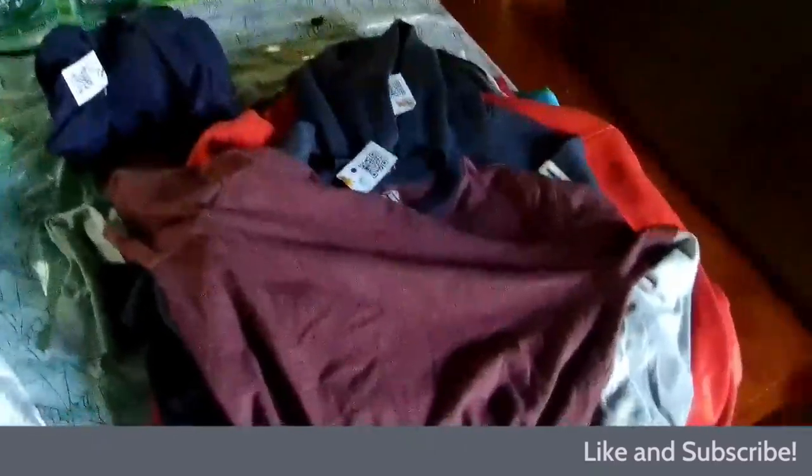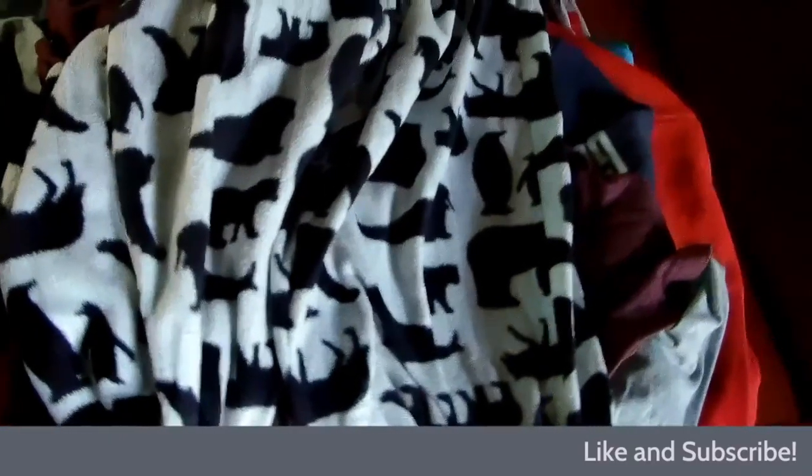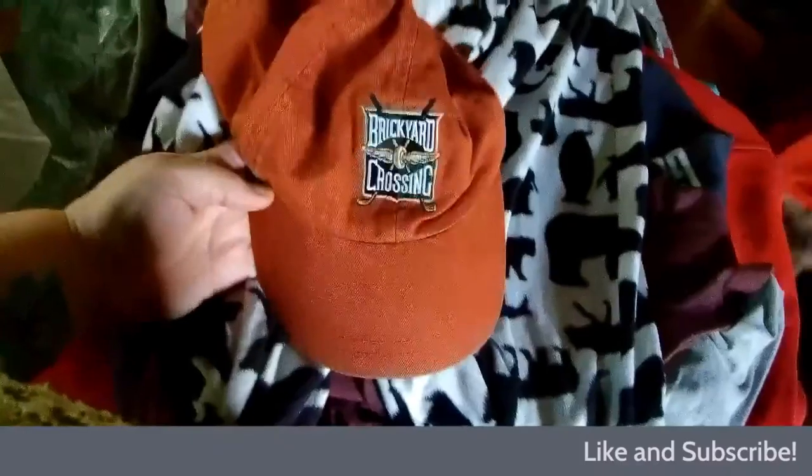And then I got this as well. Long sleeve shirt for the littlest one. And then I got these really fun pants for my animal lover. They have animals all over them. They're really soft and fuzzy. And they have a drawstring because he's kind of skinny. And then Irving wanted a hat, which looks just like all his other hats.